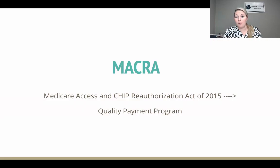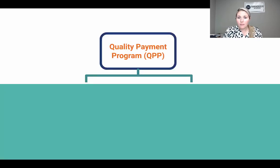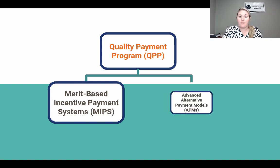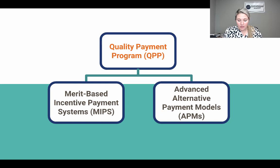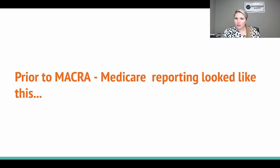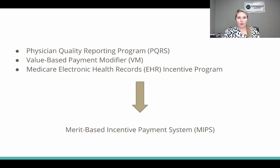So we've got to start back with MACRA. That is the Medicare Access and CHIP Reauthorization Act of 2015, what created what we now know as the Quality Payment Program. The Quality Payment Program is broken down into two separate tracks. The first track is the Merit-Based Incentive Payment System Program, and the second track is the Advanced Alternative Payment System Program. So now we're going to focus specifically on the MIPS clinic in the Merit-Based Incentive Payment Systems, so MIPS clinics, and then towards the end we'll go back and talk about advanced APMs and how they are a little bit different.